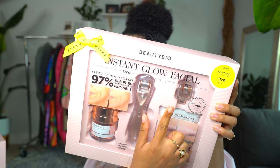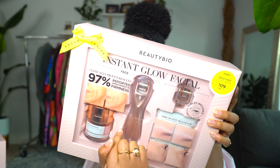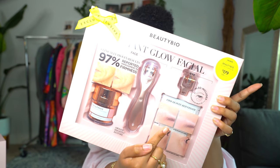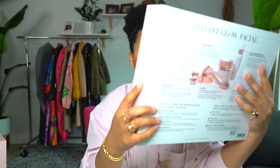So this is the microneedle for the under eye. This is the actual, you know, face microneedle. This here is a vitamin C cream. Then they also have some under eye patches. I don't know anything about those. I'm gonna have to just see, but I'm really excited to try it. And then I think it also has like a cleanser in here somewhere, but I don't see it. But when I read the back, it says that it has like a bunch of stuff in it. But yeah, I'm gonna keep you guys posted because I'm excited to try it.